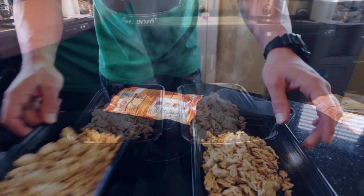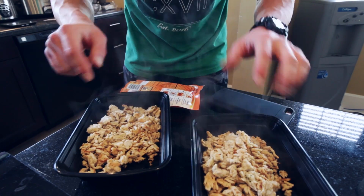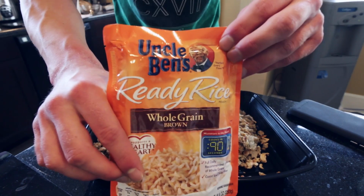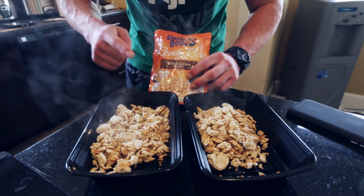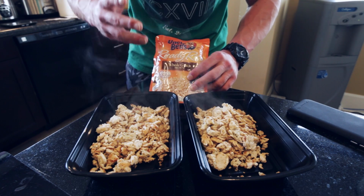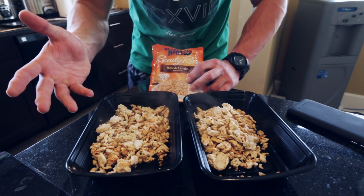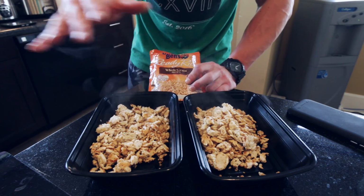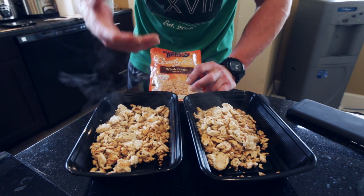Boom, there we go. Literally, guys, that only took about 5 minutes to make this ground turkey. So proteins are done for this meal. Now, we're gonna go ahead and add in our ready rice. You do not have to microwave this if you're not gonna eat it right away. It's already been cooked in here, so I'm just gonna go ahead and add it into here, because like I told you guys earlier, I fast. The only thing on my system right now is those branched chain aminos. I'm gonna be reheating this later. There's no need to heat this up now, as it's already been cooked.